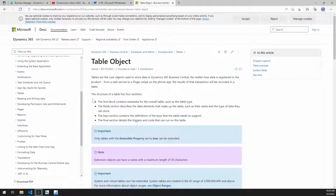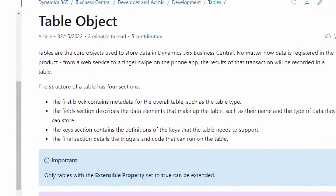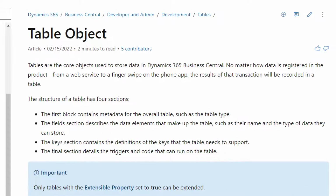If you do go out to the docs page and you start trying to read up some of these explanations of stuff, like for example the table object, "Tables are the core objects to store data." Okay. If you find that you're new to Business Central and you're reading this and you don't find that it is explaining stuff in a way that you understand, feel free to reach out and say, hey, I was trying to really get my head around XML ports, and I didn't really understand it.